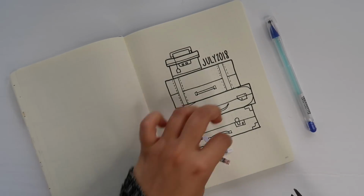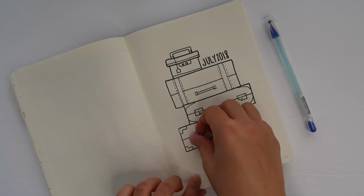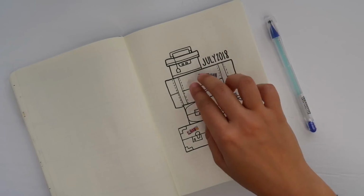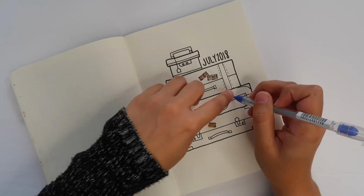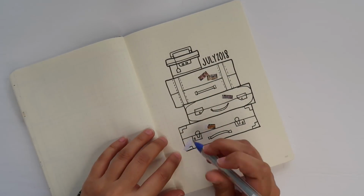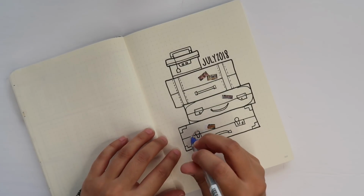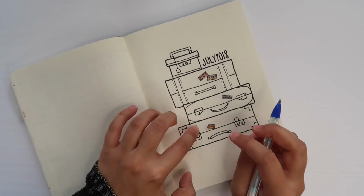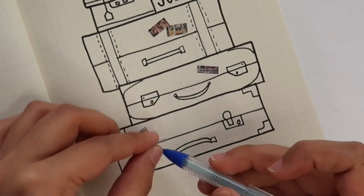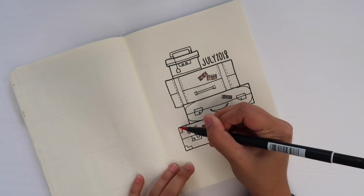And I made it really easy to stick them on, especially because the stamps were so small. But I really loved how the spread came out. I think it's one of my favorite monthly covers that I've ever done. As a side note, I am realizing as I do this voiceover that those bottom two suitcases look like they have faces on them. Now that I see it, I can't unsee it.